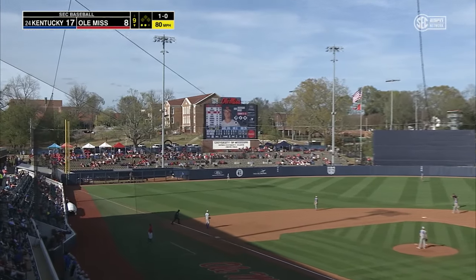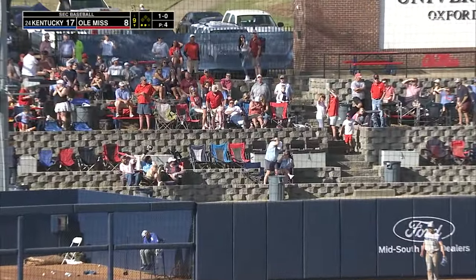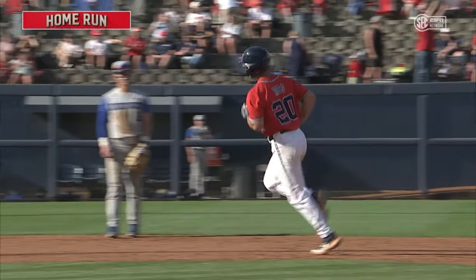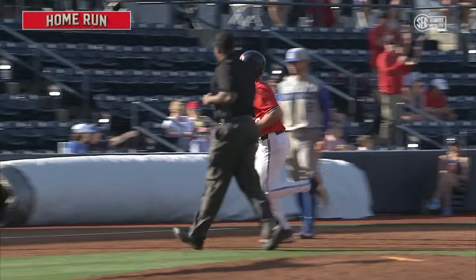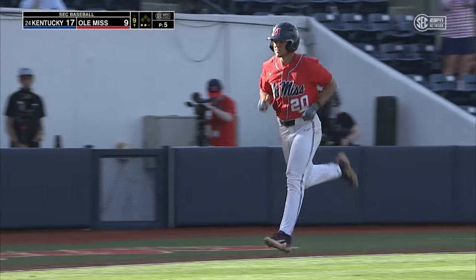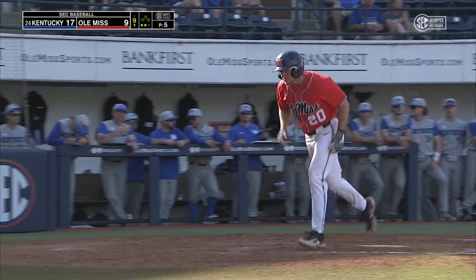This ball hit high into the air to left field, and Jackson Ross has a home run. That ball was hit a ton. Seventh home run of the year for Jackson Ross. Yeah, off-speed pitch up, and Jackson Ross really has just hit the entire season. Hammers this one to deep left field.